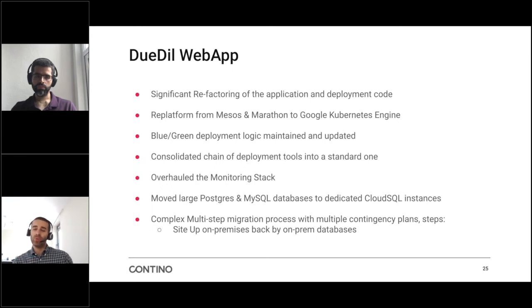And in this case, we have to be very, very careful, right? So the API, we have to be careful, but the web app as well, super, super careful. So in this case, as I mentioned, we didn't just create a plan to migrate the web app. We actually tested the plan multiple times. And we also went with creating multiple contingency plans.